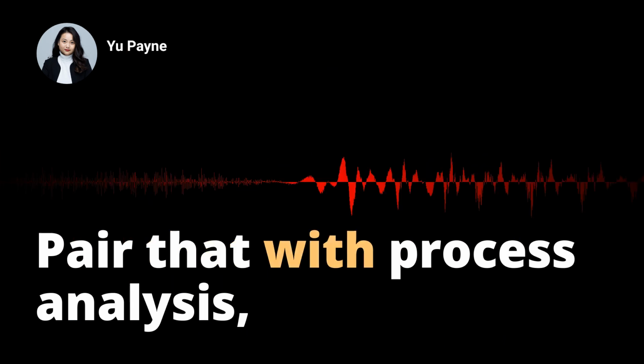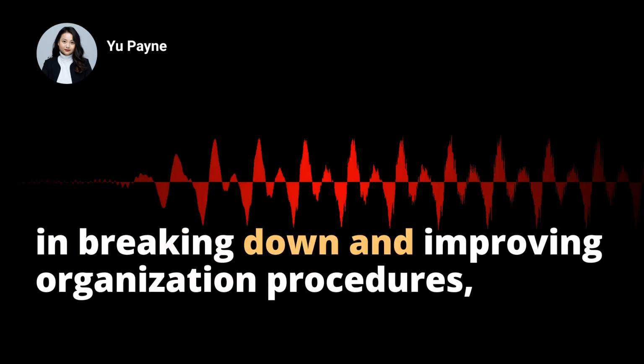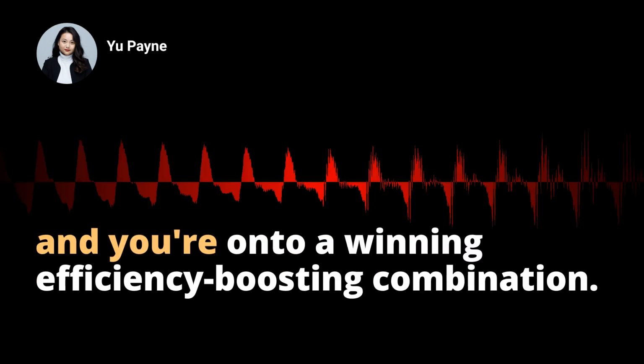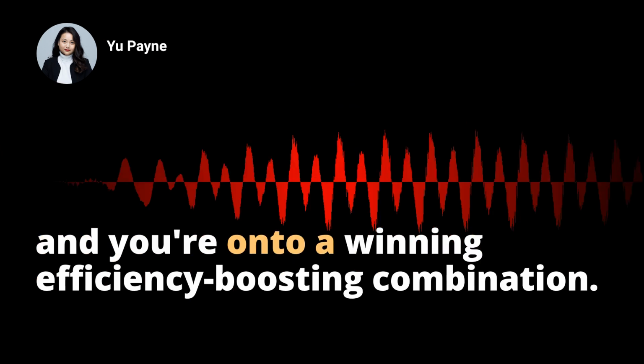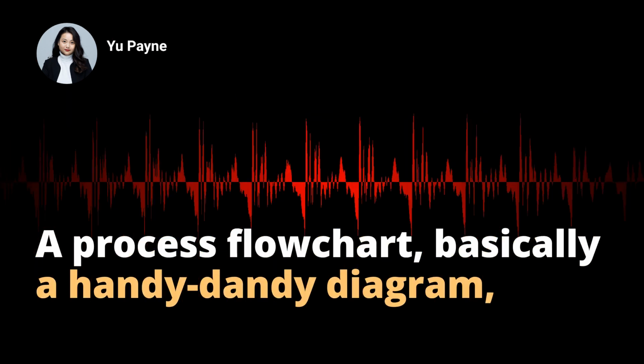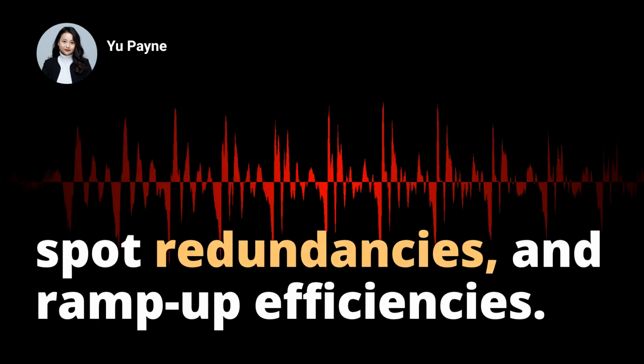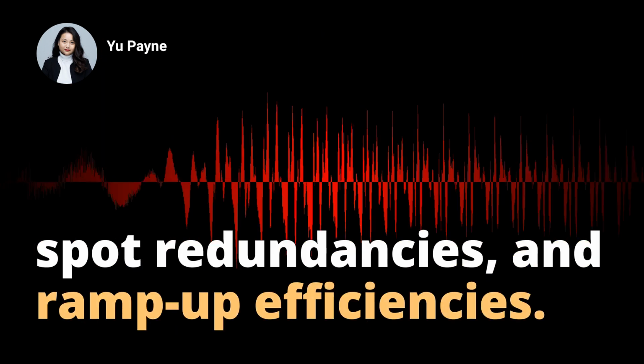Pair that with process analysis, an ingenious tactical tool involved in breaking down and improving organization procedures, and you're onto a winning, efficiency-boosting combination. A process flowchart, basically a handy-dandy diagram, becomes your secret weapon to highlight improvement areas, spot redundancies, and ramp up efficiencies. Sounds nifty, doesn't it?